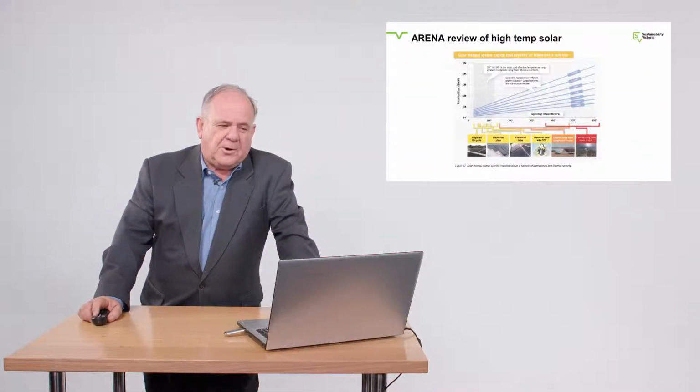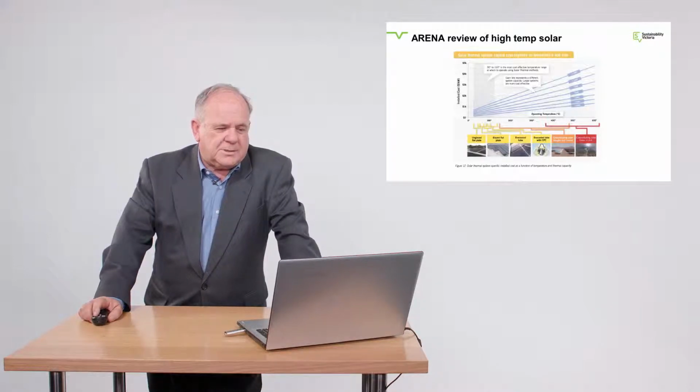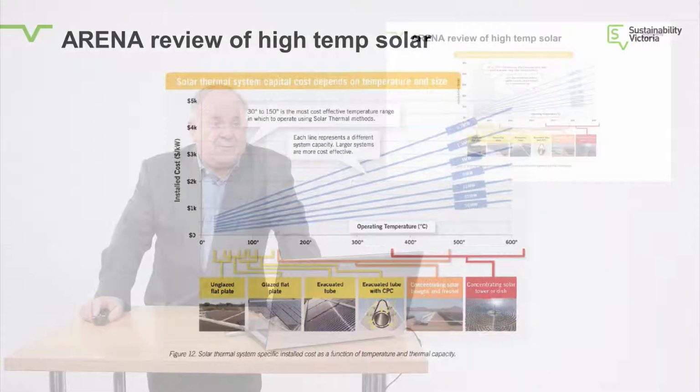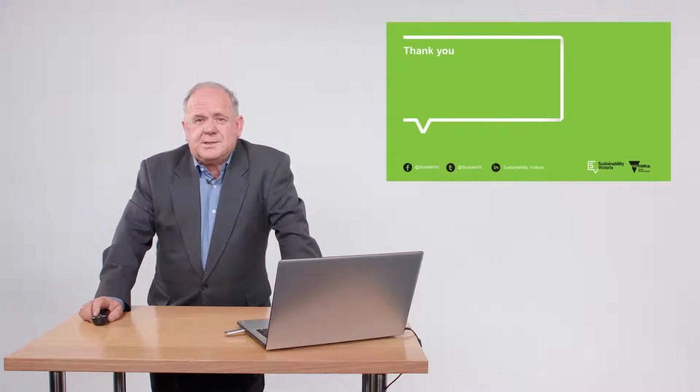And lastly, ARENA is the federal government's Renewable Energy Agency. They produced a very good report a few years ago, and it's all around applications for replacing natural gas. I'd highly recommend that report because basically it goes through all the technologies that can be used. It's available on the web, and we'd recommend that as a good reference document if you are considering renewable energy. So that's it. Thank you.